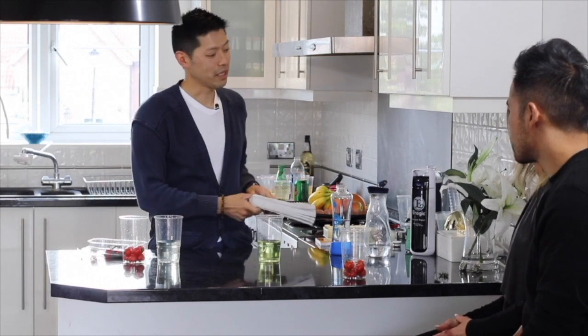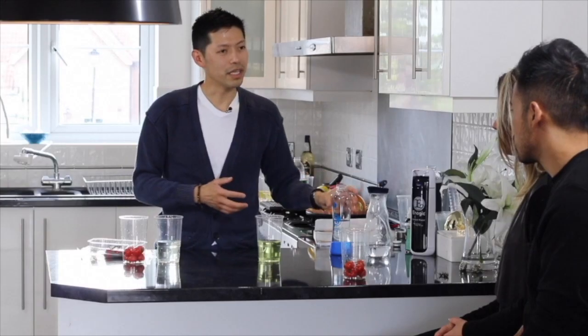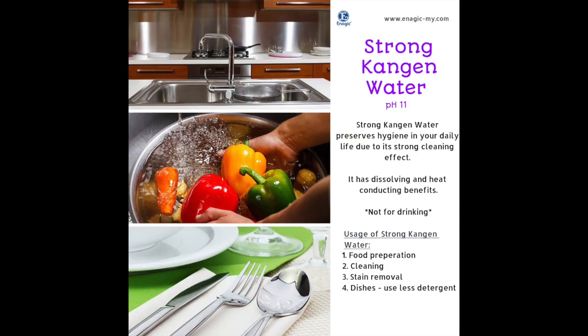It's crazy. So again, your choice going forward, rather than washing your fruits and veg in tap water, should be using strong Kangen water, correct? Yes, I know what my choice will be. Okay, brilliant. So this is the second property, or the second water the machine can produce, the strong Kangen water.